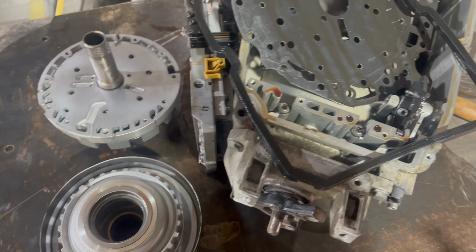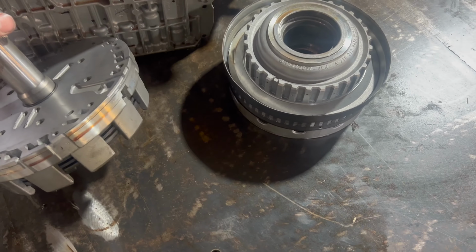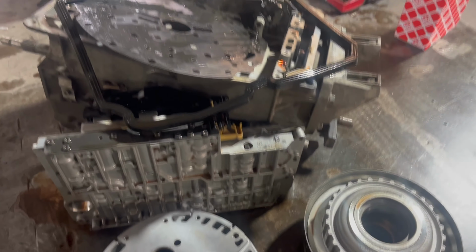And then look at this. How wasteful is this car industry, really? I mean, look at all this stuff. Imagine trying to have this machined and made. That's all just scrap.